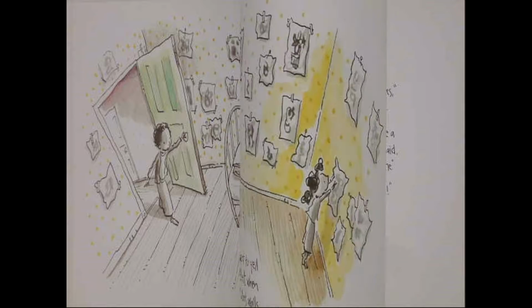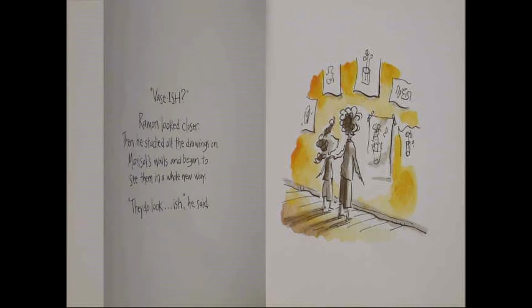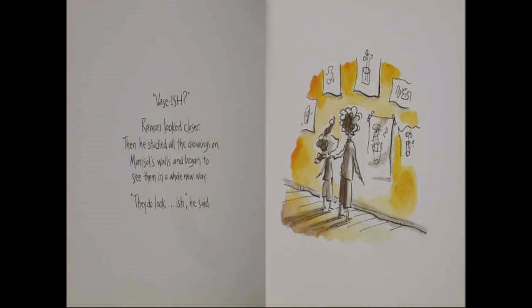"Those must be all his pictures." "This is one of my favorites," Marisol said, pointing. "That was supposed to be a vase of flowers," Raymond said, "but it doesn't look like one." "Well, it looks vase-ish," she explained. "Vase-ish?" Raymond looked closer. Then he studied all the drawings on Marisol's wall and began to see them in a whole new way. "They do look ish," he said.